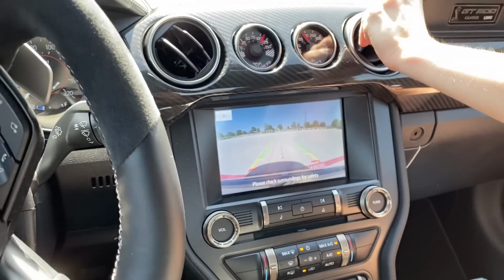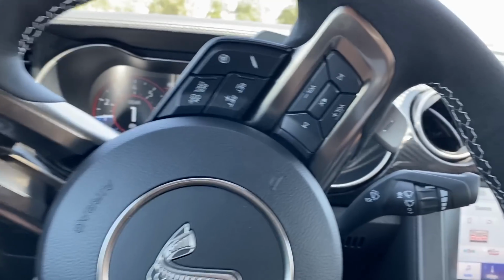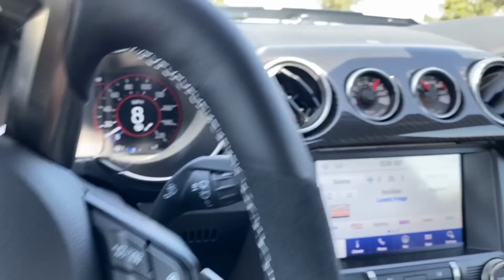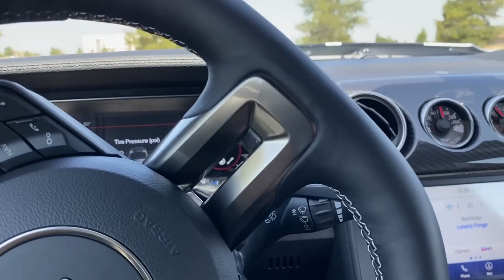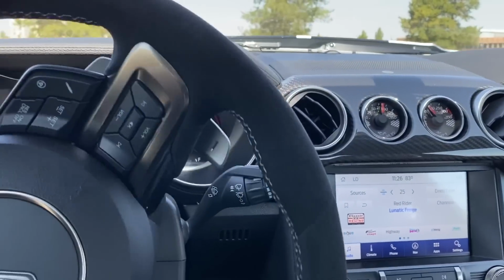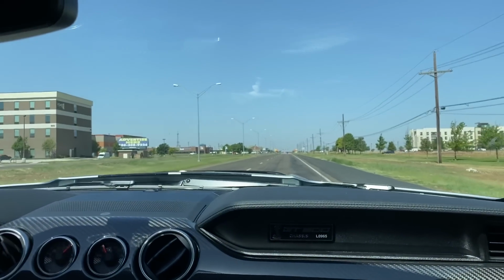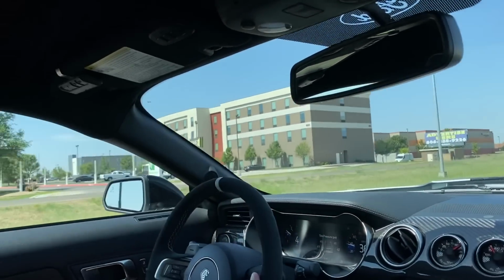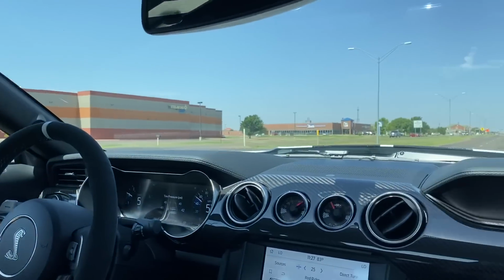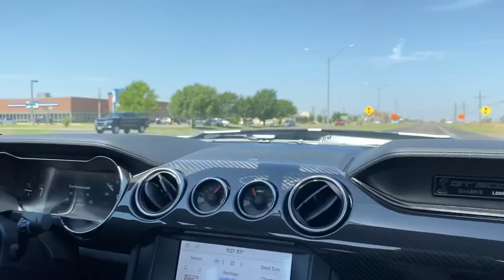Oh, fancy. Now this is a street car. That sounds so good. So quiet. I know, it is a lot quieter than the tank. It's so comfy. Yeah, these seats are really nice. How does it feel on your side? It's nice. It hugs you. Yeah. So these are the Recaro seats.